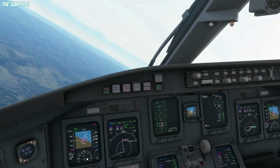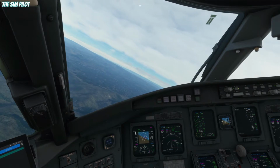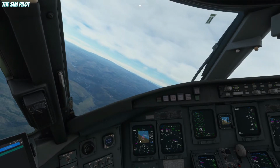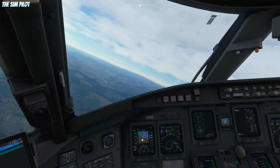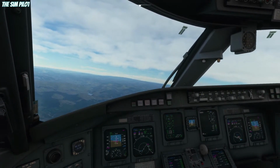We started to pick up the localizer signal. And yeah, everything is looking fine now. We are going to keep slowing down to minimum clean speed. That is 210 knots, where you don't need flaps. But that's the minimum speed. Below that we will need flaps. We need to slow our descent a little bit more.